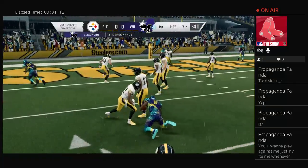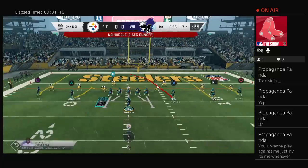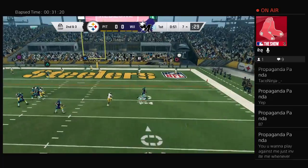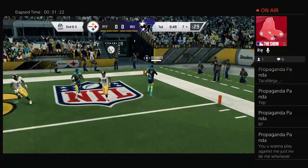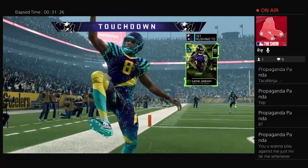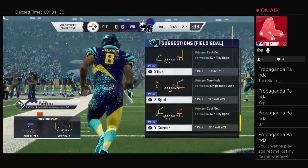He's taken down at the 7 after a gain of 7. To throw again on second down. Jackson. And it's a touchdown. Taking it in from 7 yards away. And they are able to strike first here on their opening drive.